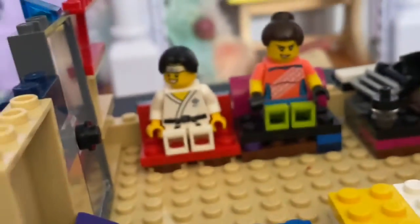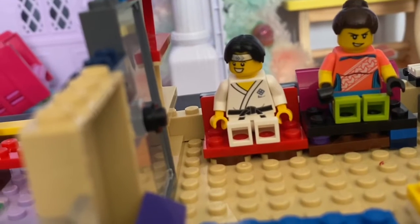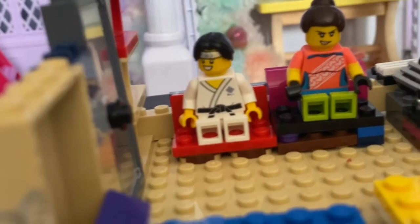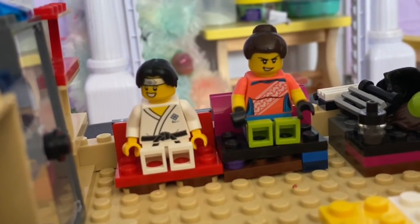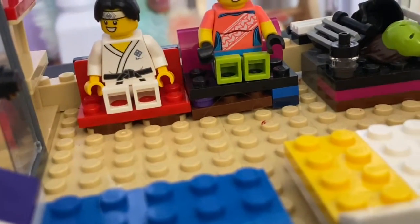And then I also have some nunchucks. I do. Karate and taekwondo. He just came back from karate class. So that's where he's wearing that. I was scootering a minute ago. Biking. Biking. Come on, get it together.